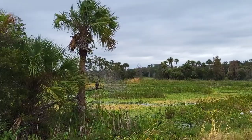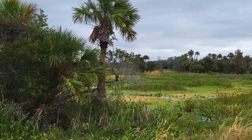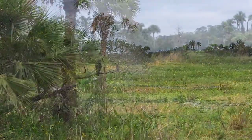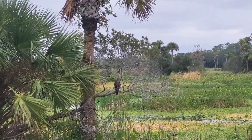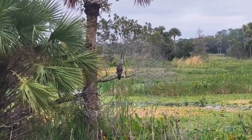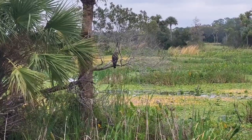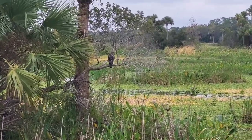Guys, straight ahead there in the tree is a hawk. There's a closer up view. Sorry, my hand's a little shaky. Next time I come here, I will have to bring my gimbal. But for today, here's the hawk.